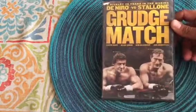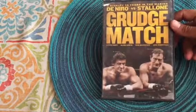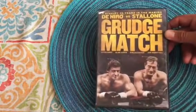Also at Goodwill, I picked up this movie, Grudge Match, with Sylvester Stallone and Robert De Niro. It's a funny movie. Haven't seen it in a while. So this is not to sell. Again, this is a keeper. I do find a lot of things that I enjoy with me and my family.